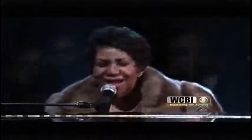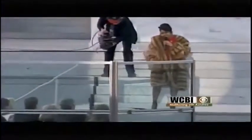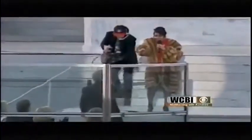In 2015, Franklin graced the Kennedy Center stage again, this time to honor Carole King. As she sang, President Obama wiped a tear from his eye. Her performance went viral. She also sang for Obama and Presidents Jimmy Carter and Bill Clinton at their inaugurations.